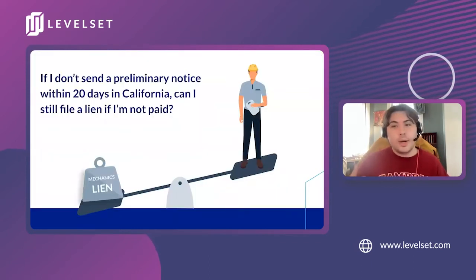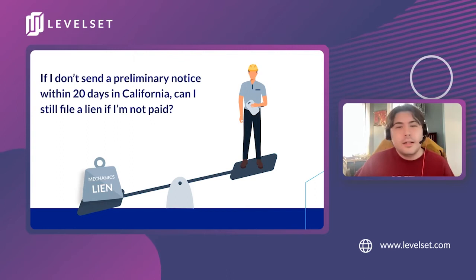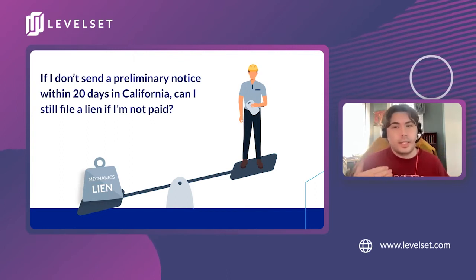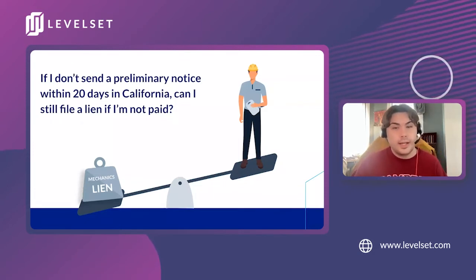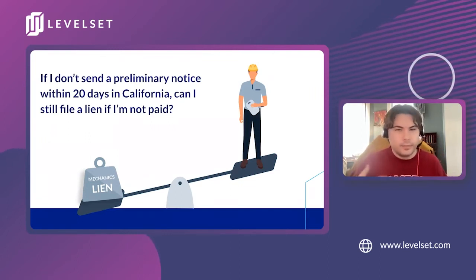And so your next question is probably, if I don't send a prelim within 20 days in California, can I still file a lien if I don't get paid? So this is one of the most common questions that we hear at LevelSet. And in California, there are very specific and strict rules regarding the preliminary notice to owner. For full protection, California usually requires preliminary notices to be served no later than 20 days after the claimant has first furnished labor or materials, which is where that 20-day prelim title comes from.